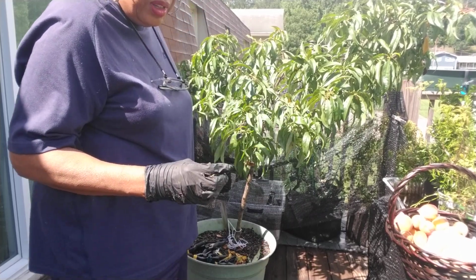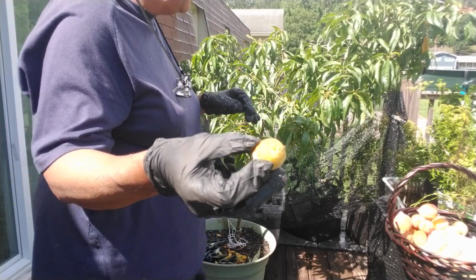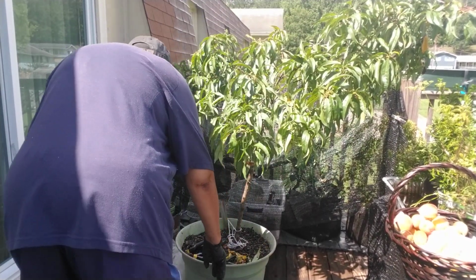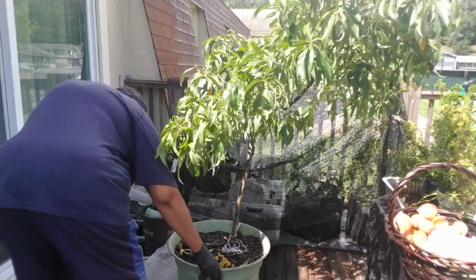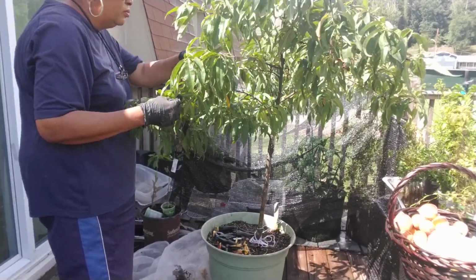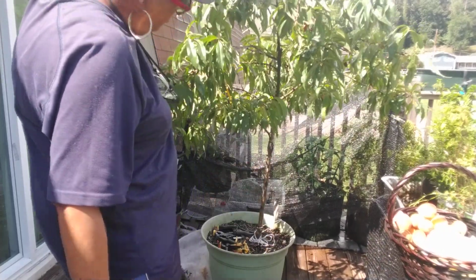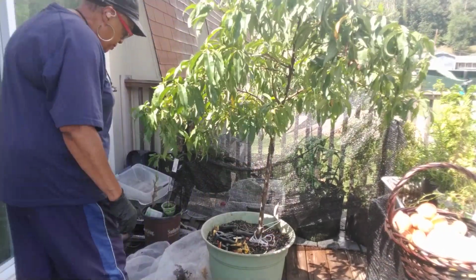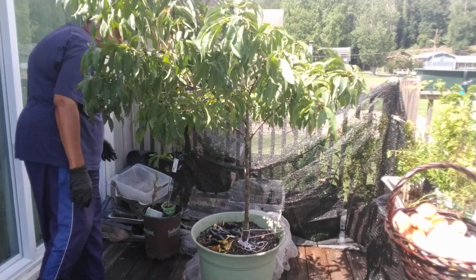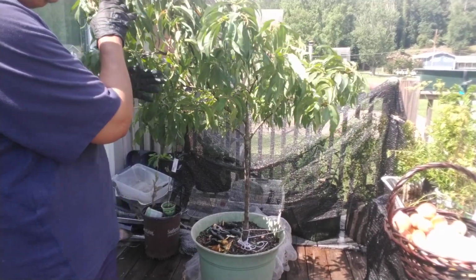This one had fallen, and it has an entry hole in it. So once that worm gets in there and gets to the pit, that makes it fall. Kills the fruit. And I'm checking all the branches, making sure we have no more peaches. And I think that's it. I do believe that's it.